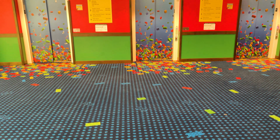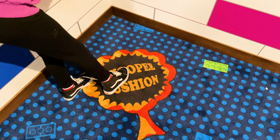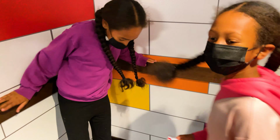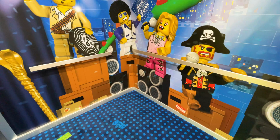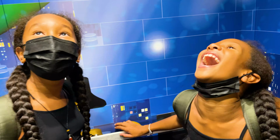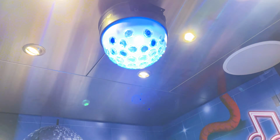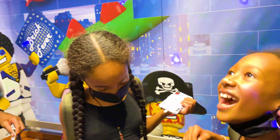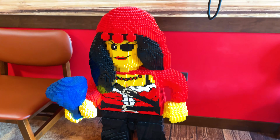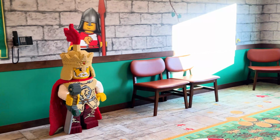The fun starts as soon as you head to the elevators. There's a digital whoopee cushion in one corner of the elevator lobby, which of course the girls loved. And when the elevator doors close, well, just watch. Oh, look at it, it's blowing bubbles. Wow. The hotel has 4 themed floors inspired by different Lego product lines: Ninjago, Lego Friends, Pirates, and Kingdom.